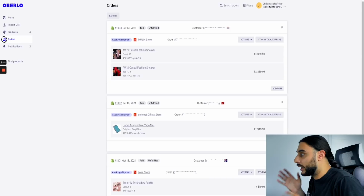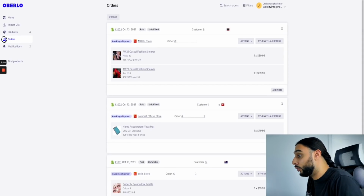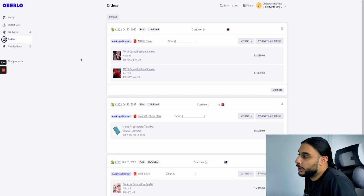So as you guys can see, I'm in my Oberlo dashboard, and I'm going to refresh the screen so you know this is completely real, and you can see we've had these 3 orders and I've fulfilled all 3 orders. Now, I'm obviously going to blur out the names of the customers for privacy reasons. I'll leave the flag of the countries that they bought from, but you can see that we had 2 orders for the fashion sneaker, the red version and the pink version, and remember, these were only image ads.